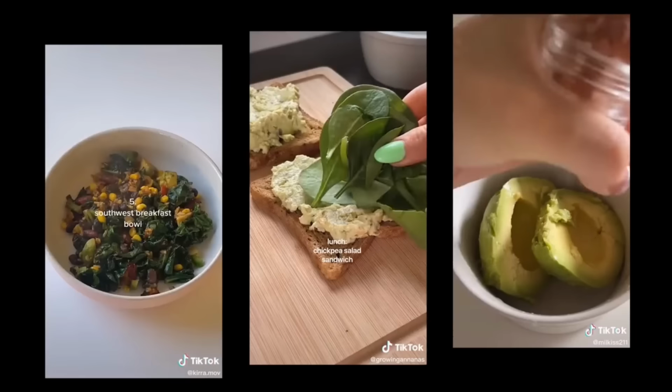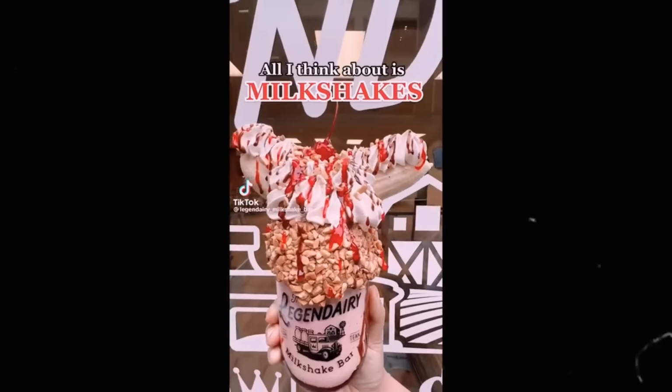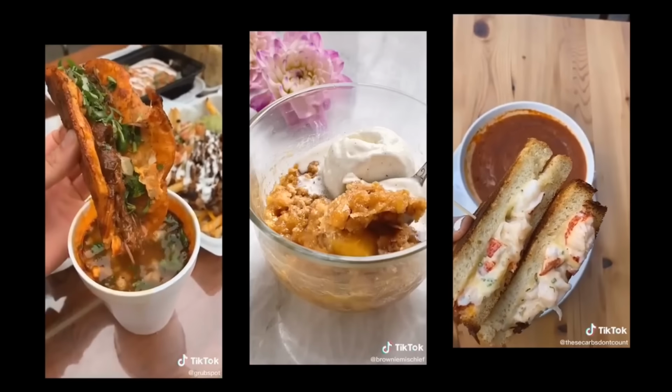Instead of following this, keep a clean diet. This involves limiting processed foods, refined grains, sugar, and alcohol. You can have sweet treats once in a while, but don't make it an everyday habit.